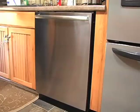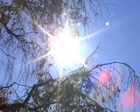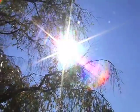So by taking personal responsibility and making the home efficient, using the best technologies available, we basically reduce the overall usage. Everyone should participate in this because everyone's part of the problem and everyone can be part of the solution.